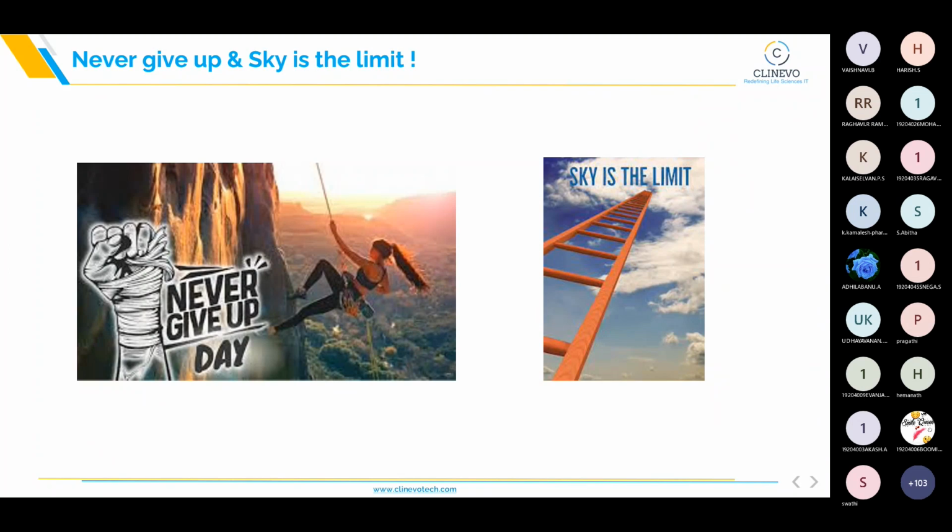You can reach any heights, guys. Everyone has that capability, but the only thing is you have to put it in the right direction and use your time wisely, and then definitely you will be in a different place altogether in the coming years.